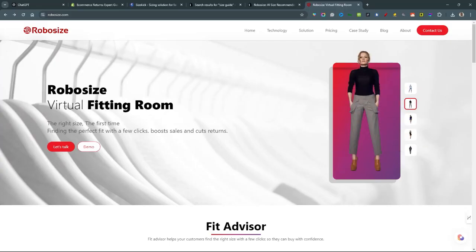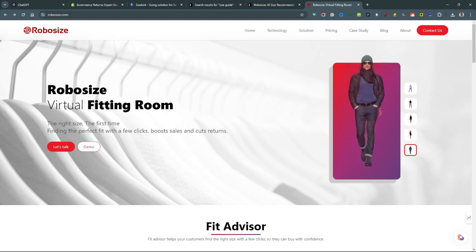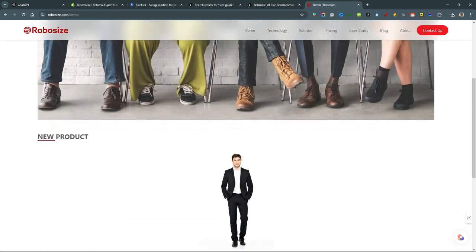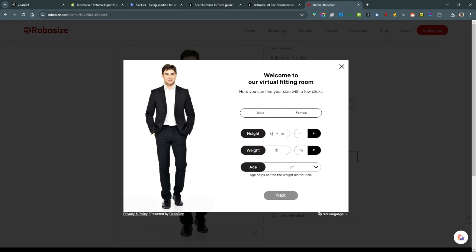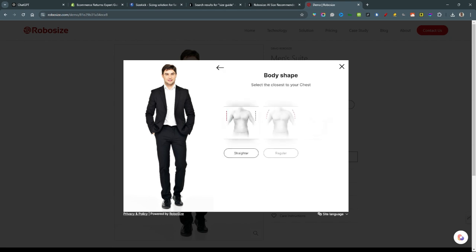So what's this solution that we're going to be talking about? It's called an AI-powered size guide. This isn't your grandmother's size chart. We're talking about a smart system that provides a personalized recommendation for each customer. So here's how it works. Instead of static measurements, this tool uses AI to analyze multiple data points. It considers body shape, fit preferences, and even past purchase history to suggest the perfect size.